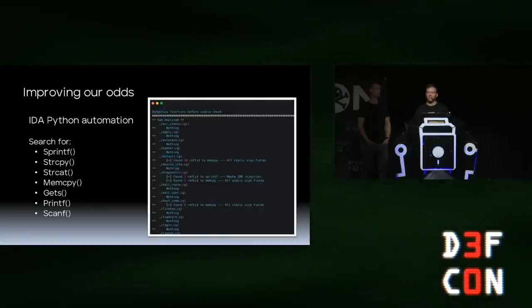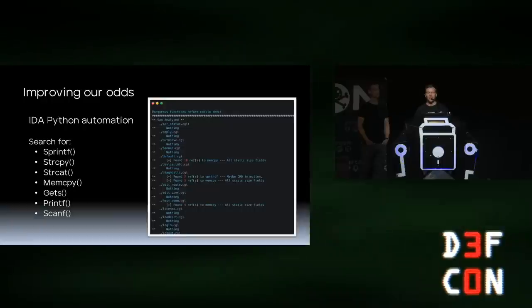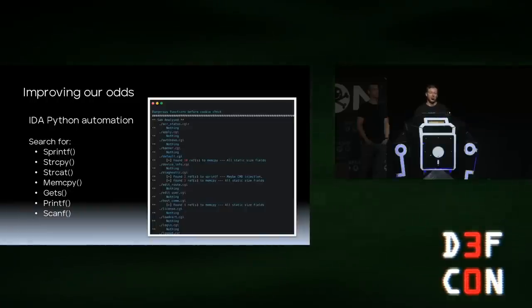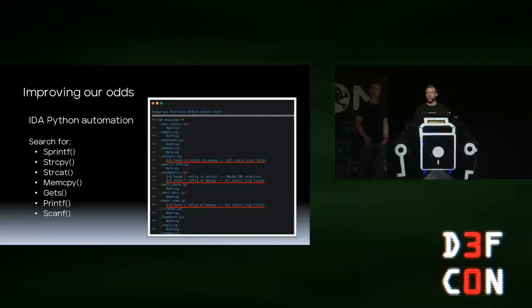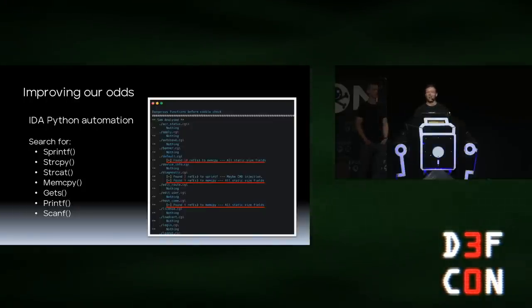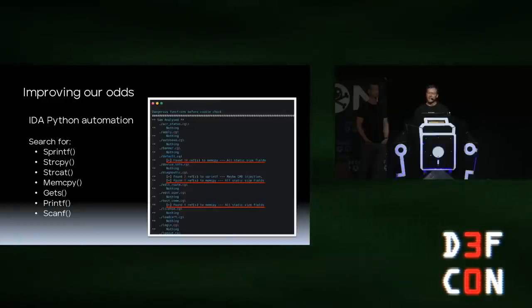But looking for these, and with the power of automation through IDA Python, we wanted to find where user input could hit these before any authentication took place. So the Python script would find where these were being run before any sort of authentication or cookie check would take place. And as you can see, we did find a few. However, all of them were programmed perfectly fine with static size fields, things like that. Not very helpful for us to find memory corruption vulnerabilities.